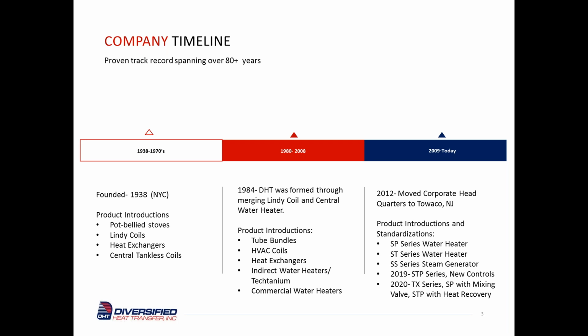At that point, we were manufacturing tube bundles, HVAC coils, complete shell and tube heat exchangers. We had our indirect water heaters for residential with titanium. And we were also manufacturing the commercial water heaters at that point. Then in 2012, we moved our corporate headquarters to Tuckahoe, New Jersey, out of New York City, for more space and more loading docks. We put in cranes and a paint booth, so a lot more was added to the facility to make us more efficient.